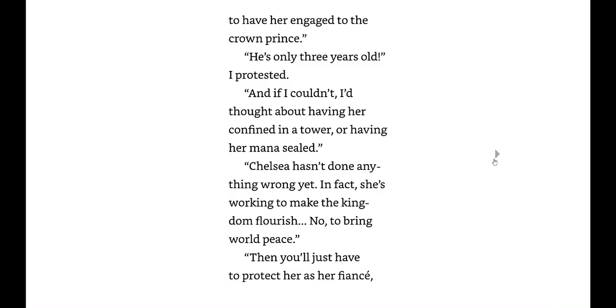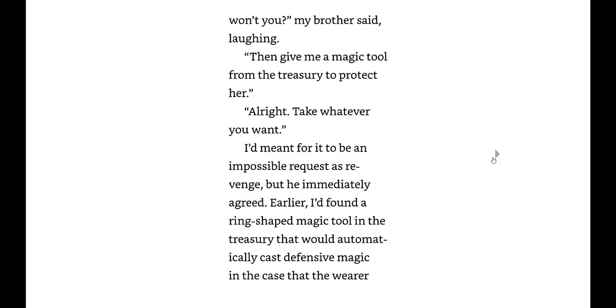And if I couldn't, I'd thought about having her confined in a tower or having her mana sealed. Chelsea hasn't done anything wrong yet. In fact, she's working to make the kingdom flourish. No, to bring the world peace. Then you'll just have to protect her as her fiancé, won't you? My brother said, laughing. Then give me a magic tool from the treasury to protect her. All right, take whatever you want.